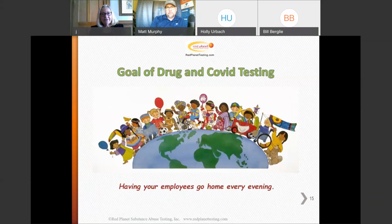So the goal of drug and COVID testing, when you really think about it, is having your employees go home every evening. And that means having a safe workplace. So when people tell me they're not doing drug testing, or they don't care about detecting the most marijuana positives or any of those things, they're really not looking at the true goal here. Because those people on drugs could cause an accident and then kill one of your employees, and it could have a disastrous effect on their families and for anybody. So having your employees go home every evening is your goal.